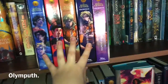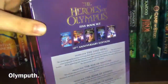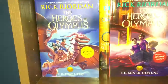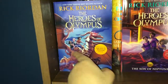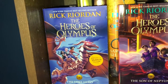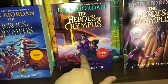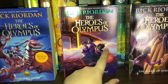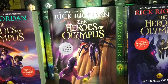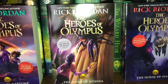So I thought this through a bit better. This is the Heroes of Olympus 10th Anniversary Paperback Box Set. And then I'll take out all the books and show. Here's The Lost Hero. Very cartoonish Festus compared to the Lost Hero I will show you later. The Son of Neptune, them on whatever the boat's called. Percy, Frank looking really stupid. Hazel looking scared, not seasick. Annabeth and, like, whatever. Arachne. Arachne looking really creepy.